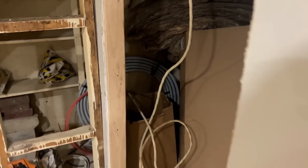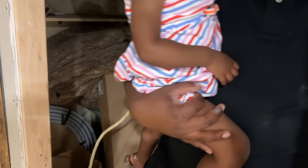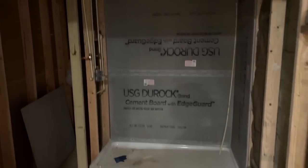Let me see. Babe, where'd you put the shower tiles? Well, that's cool. I just put them in which one? In the sunroom. All right, I'll tell you. So the shower tiles are upstairs, and then I went with white grout because everybody told me to switch to white grout.